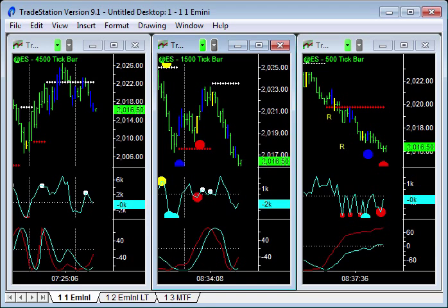Now it's going to keep going because we've got to go pull back to end of trend on the 500 tip bar chart. But we've got a cyclical support on 1500 to kind of come in and catch this thing.